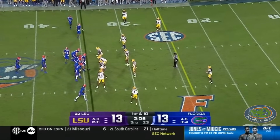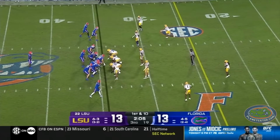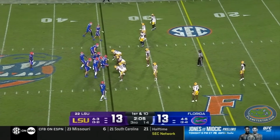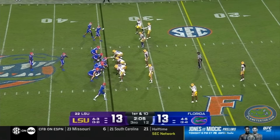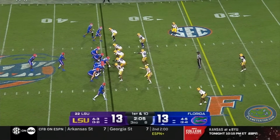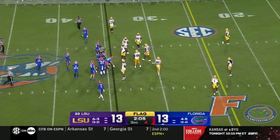Lagway will shift a bunch of guys here. He'll end up in a 2-by-2 set with a tight end to the right in Hayden Hansen. Lagway now with an audible. He better hurry. 15 on the play clock as he's trying to communicate. Jaden Ball's the running back. Lagway's ready. LSU shifts up front. Flags down. False start. Gators.